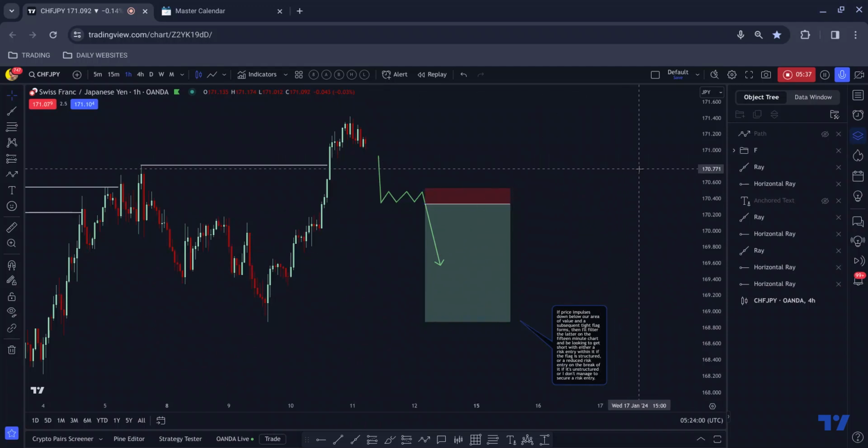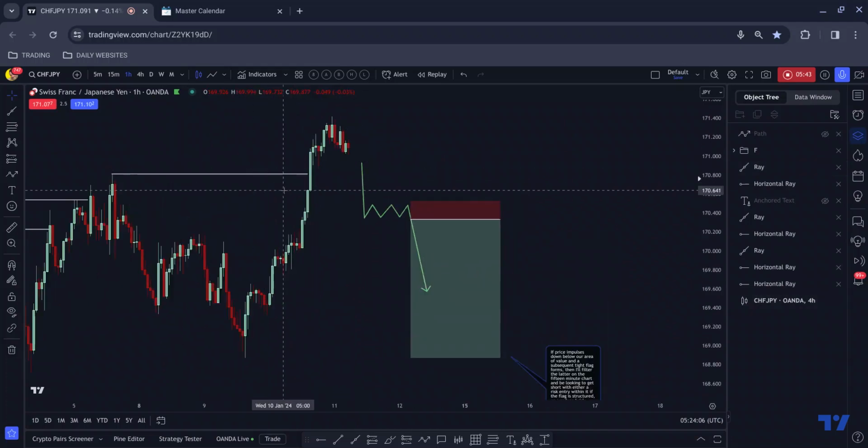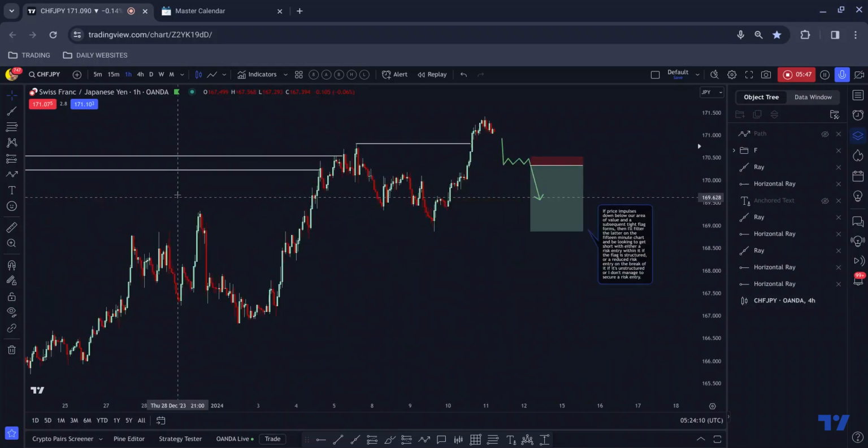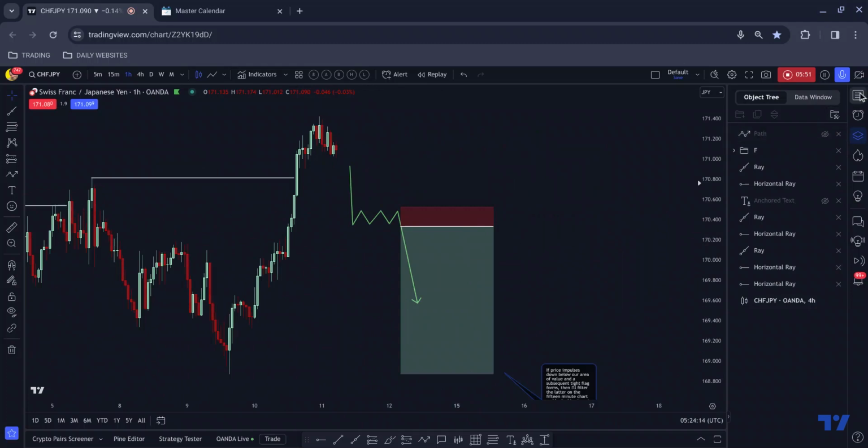So I have an alert set there just to see if we push back below this high, and if we do, then I'll probably set another alert a little bit lower to see if we can push below that, to see if we can push below the area of value. And that's what I'm going to be looking for from that pair.